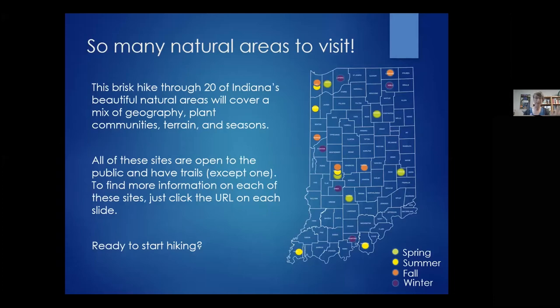Not right now, because it's not on your screen actually, but this show is going to be loaded onto our website right after this meeting is done. And when you call it up there, you'll be able to click the link and it'll take you to a page that'll have the directions and the rules and all the other information you need to learn more about these sites and go visit them.